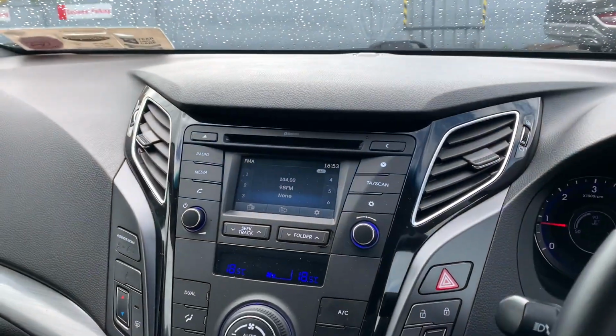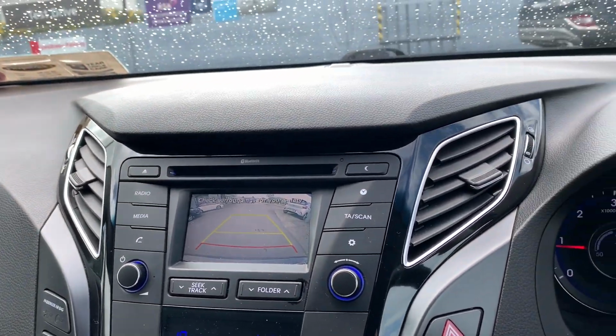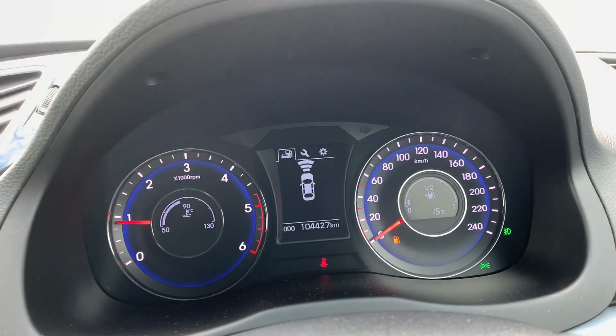FM 104. Other features on the centre then are going to be things like a reverse camera in through there. And there's also parking sensors front and rear. So if we drive towards an object, if we're going backwards or forwards, it's going to give us a warning on the screen up here in front of us.